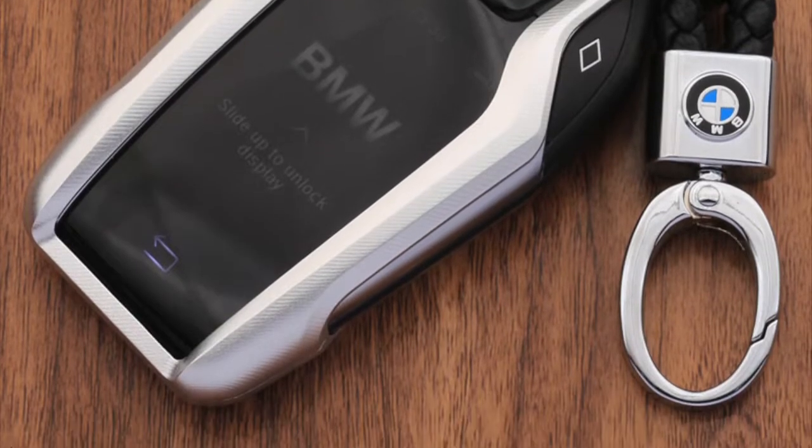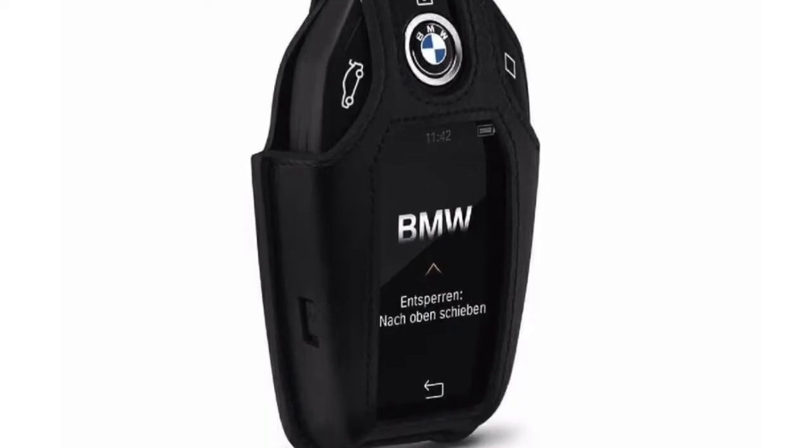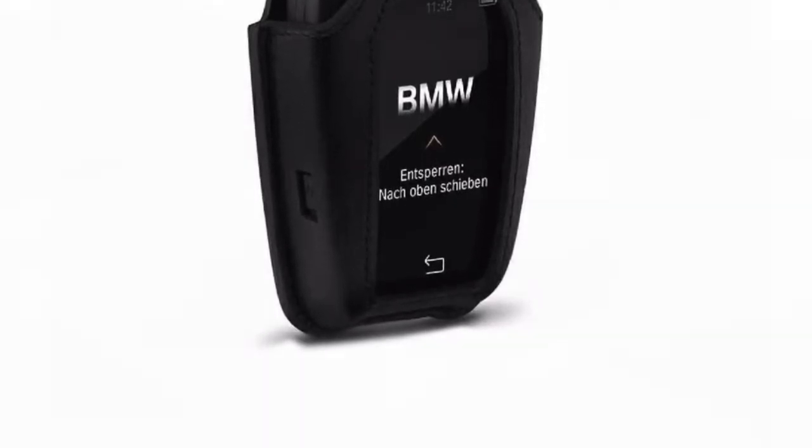Also, it's much more useful to invest in a case or even a screen protector for the display key so the screen doesn't get damaged. This also costs more money.